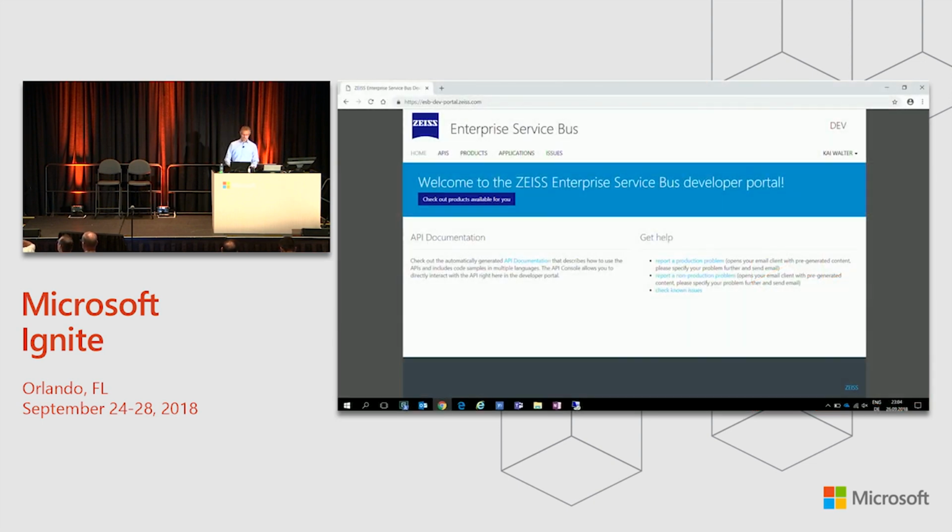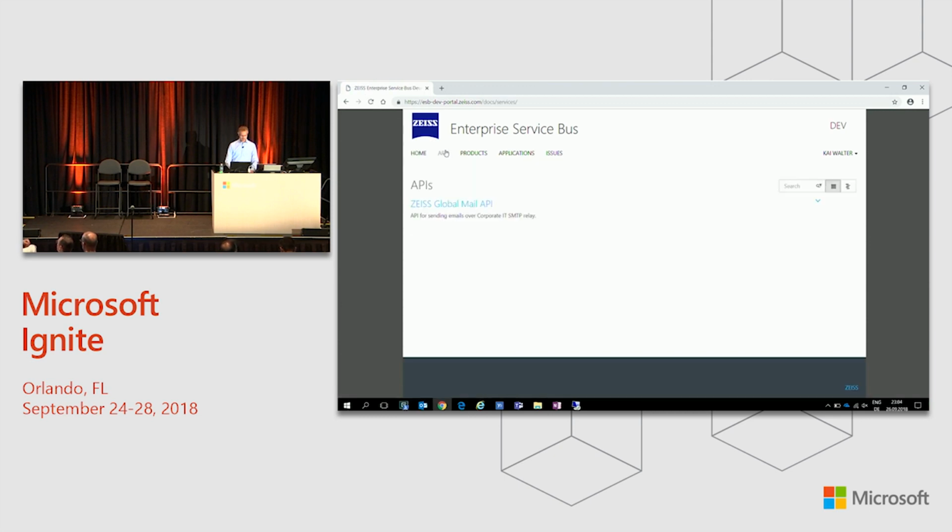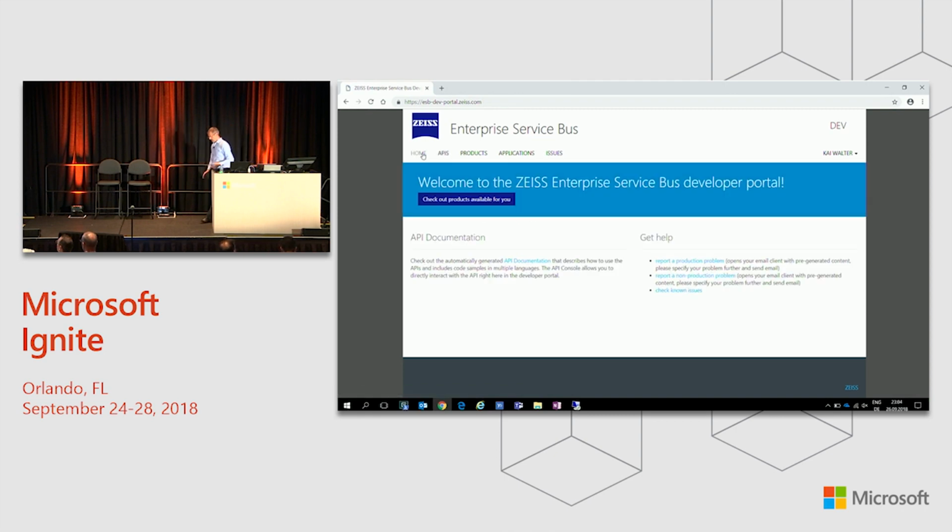So I'm now in API management. The first thing I need to do is to check whether, yeah, okay. As Vlad told you, API management offers a developer portal. That's very good because this portal I can use to publish or show APIs to potential consumers.